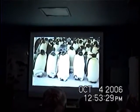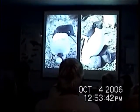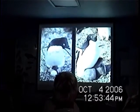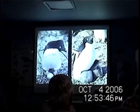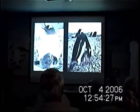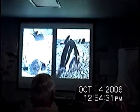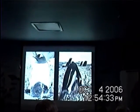These are the beautiful emperors, which open up their skin like legs inside. They're flat right at the bottom of their feet, and it just keeps them warm. And this roll of fat, well, penguin, he's very gentle, very shy. He's just beautiful. And of course, you know nothing grows in Antarctica, so they make their nests out of pebbles.